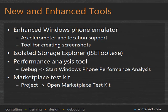From Visual Studio, you can access the new performance analysis tool and even something called the Marketplace Test Kit, which is really cool. In Windows Phone 7.0, once you submitted an application for testing and certification, it was pretty much a black box. You submitted it, and then you waited a few days, and then you either got a notification that the app had been approved or it had not.